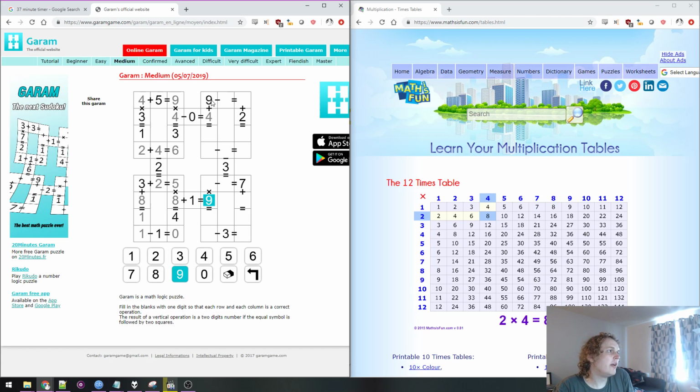This is therefore 9. Over here we have 9 plus 4 equals 13. 9 minus something equals something. That number plus 2 equals a 2-digit number. Okay, so this is either 0 or 1, right? Because if it was 2, we would get 7 here. 7 plus 2 is not a 2-digit number. So this is either 0 or 1.